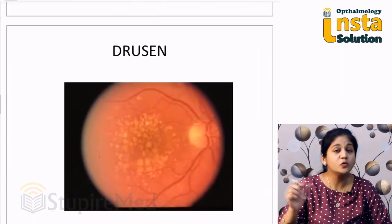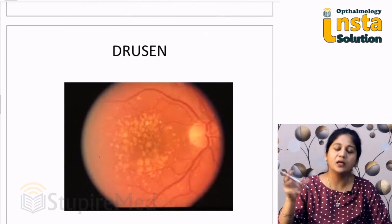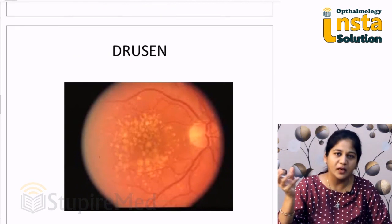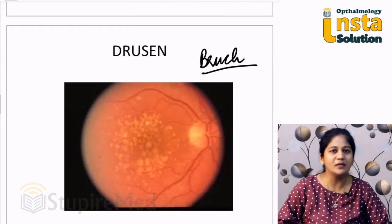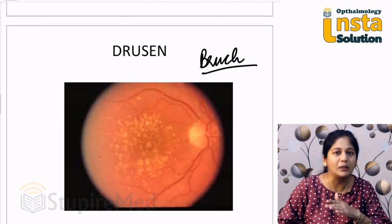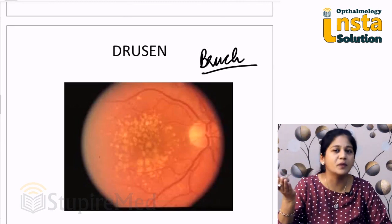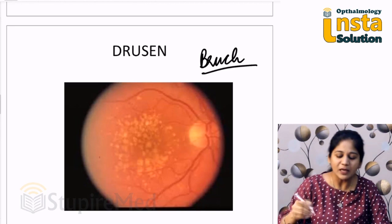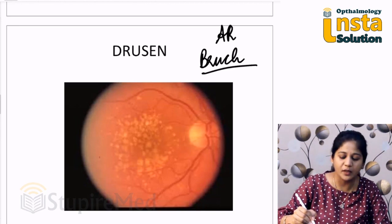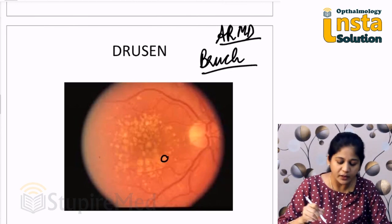Now let's talk about drusen. Friends, drusen are nothing but eosinophilic, PAS positive, extracellular waste material which is collected in your Bruch's membrane. Bruch's membrane is just beneath your RPE. Between your choroid and RPE you have your Bruch's membrane. That is the area where you have collection of drusen, classically seen in patients of ARMD, the dry form. Now, this is your picture here for drusen.